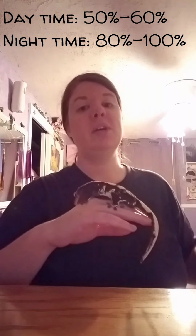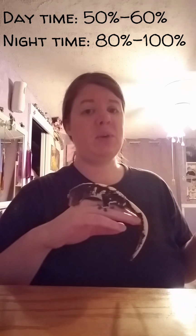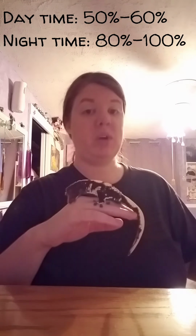If it gets lower, especially in the winter when you have a heater running, you can definitely mist in the morning as well and not just at night. If it's drier than 50% during the day, you definitely want to give them just a couple of sprays to tide them over till the evening. Crested Geckos are nocturnal, so they're more active at night. That's why you want it to be more humid at night when they're more active.